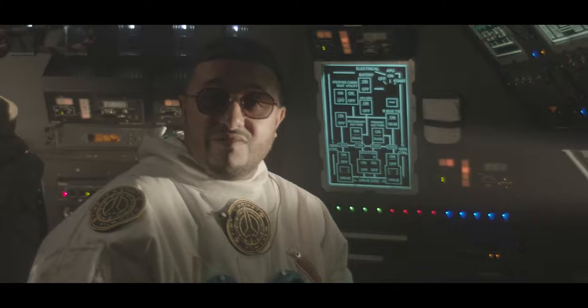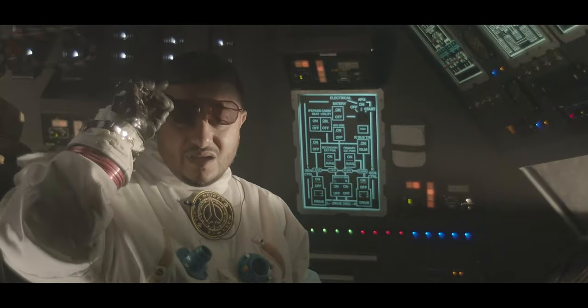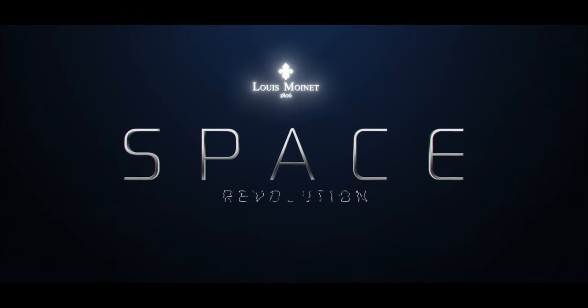I've left Earth for a short amount of time, run away from the pandemic that's going on, to talk to you about the Louis Moinet Space Revolution Tourbillon.